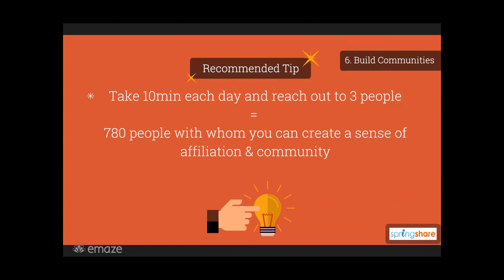So here's a tip for you, and this is a really simple tip as a way to build a daily community that fosters into the larger community. I challenge everybody to take 10 minutes every day and reach out to 3 people. If you were to do that for 1 year, including weekends, and I even factored in some vacation time, you would have reached out to 780 people. These are people that you can create a sense of affiliation and community with. Now multiply that by 10 people in your library, and that's 7,800 people that you could have reached in a single year.